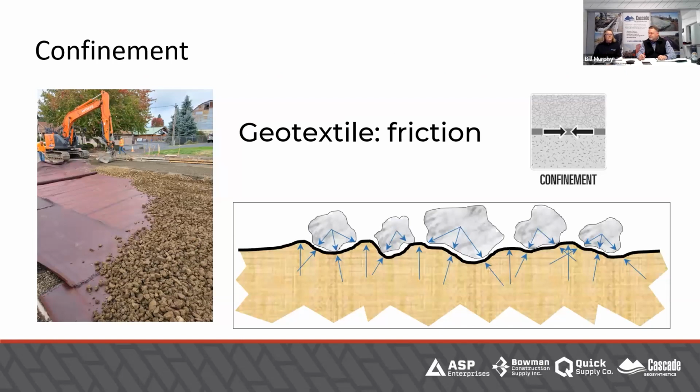So that is the function of the high performance wovens that allows it to achieve confinement. So with a geogrid, you're achieving confinement with the strike through. Yeah, the interlock. That's right. So as you strike through one to the other, then you resist that lateral movement.